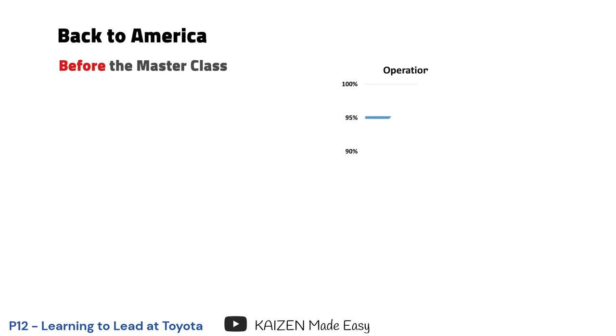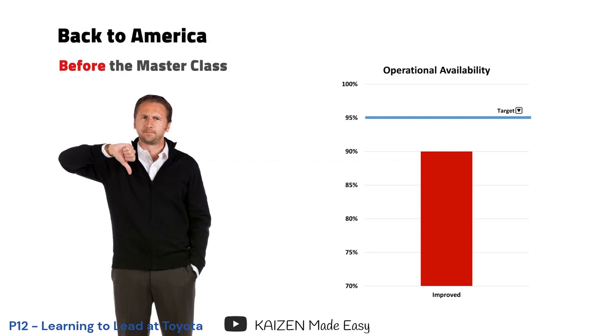To see if Dallas had learned the right lessons from his training, Takahashi sent him back to the U.S. engine plant where his instruction had begun. As we have seen, Dallas had already helped make substantial improvements in the assembly line's labor productivity and ergonomic safety before going to Japan. But he hadn't been able to raise operational availability to 95%.